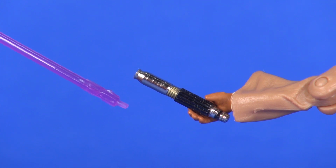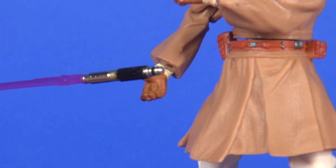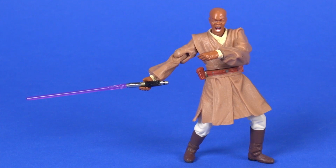Also, as I mentioned, that hilt is metal, and that's because on his right hand, there's a little magnet set inside the hand there. So it kind of gives him this little force effect of grabbing his lightsaber. Also kind of nice because it helps him hold on to it too. He's not going to too easily drop it.